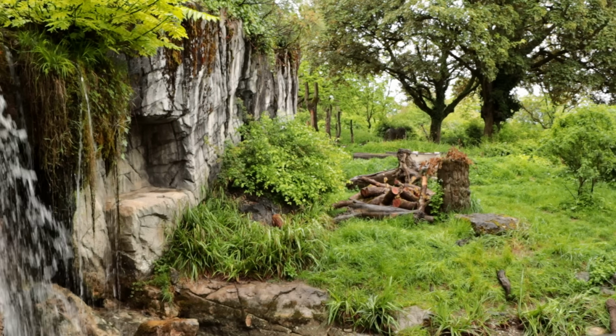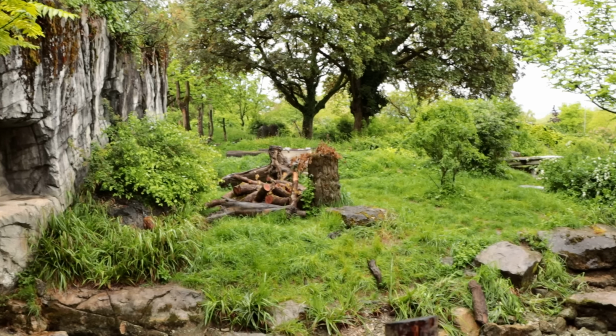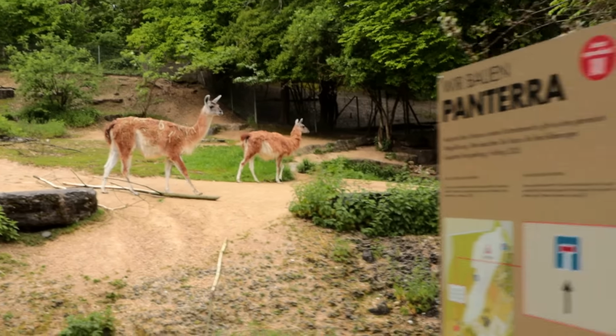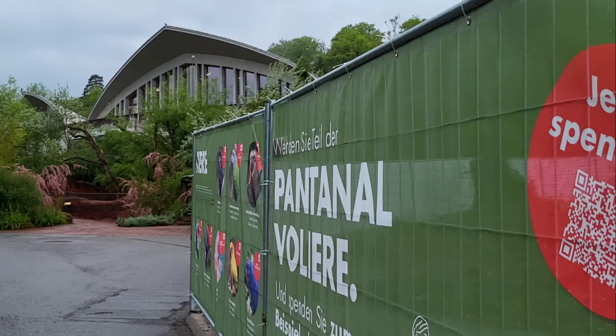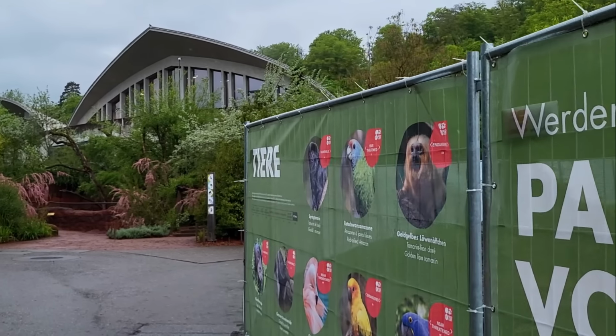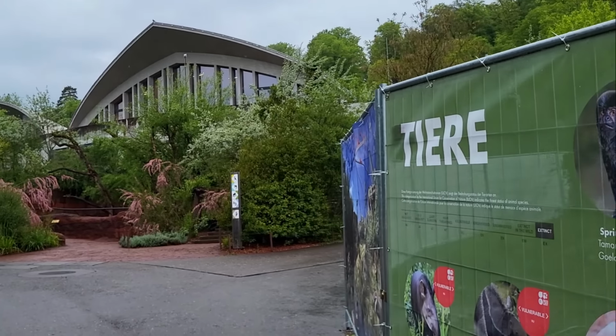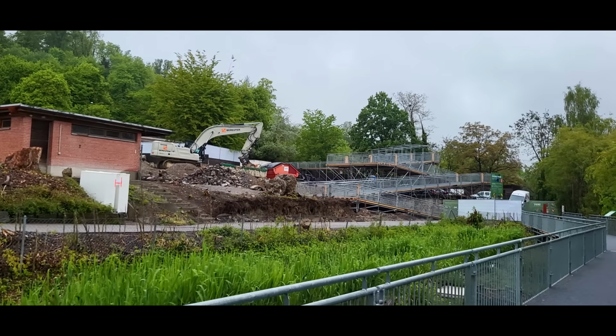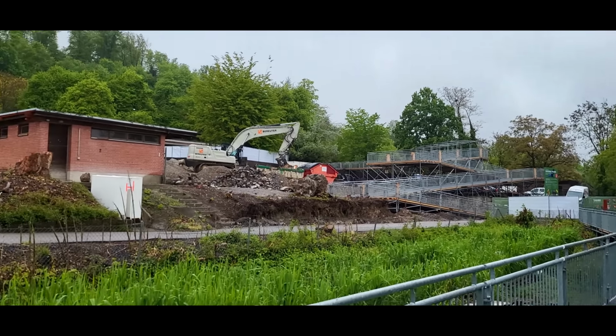This video covers about 50% of what there is to see in this beautiful zoo. Simply because we were a bit limited on time, the weather conditions weren't that great, and during this period there was a lot of construction all over the park. They are working on some really big and interesting projects.